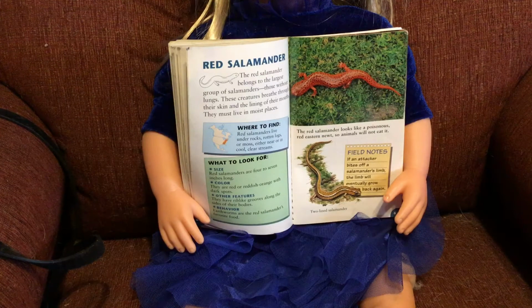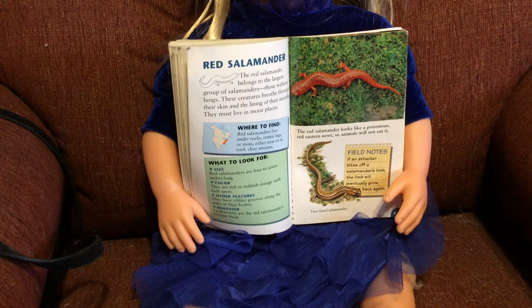Field notes: if an attacker bites off a salamander's limb, the limb will eventually grow back. So you know how some snakes can like throw their tails at other things? These guys can actually grow back an arm or a leg or a tail. That's cool.